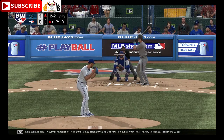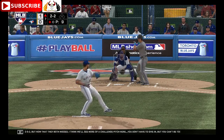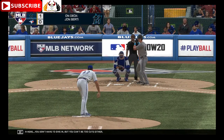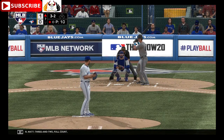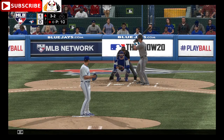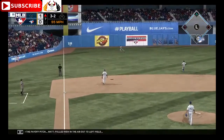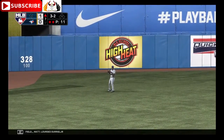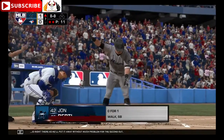He went with the off speed there once he got him to 0-2, but now that they both missed, I think we'll see more of a challenge pitch here. You don't have to give in, but you can't be too cute either. 3-2, full count. He's set, and the payoff pitch. Pulled high in the air out to left field. Gurriel is right there as he'll put it away without much problem for the second out.